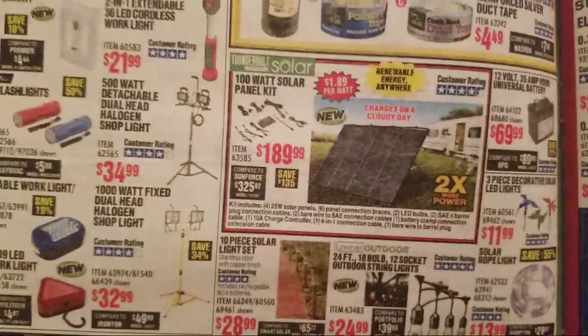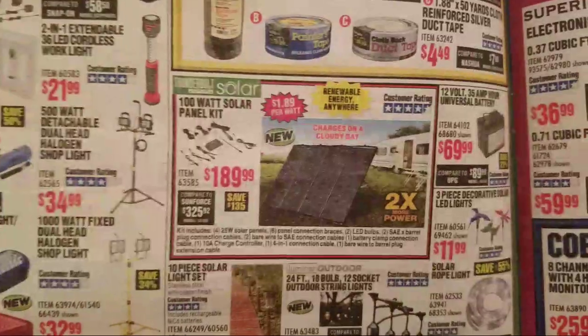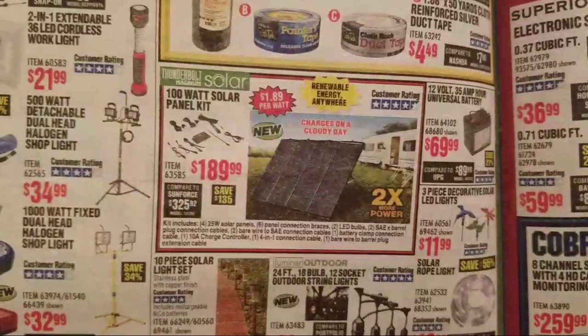All right, this is not good. We got the solar panel. Wow, that went up to 189. I saw that for like 159 not too long ago. I'm so into this solar stuff, you have no idea.